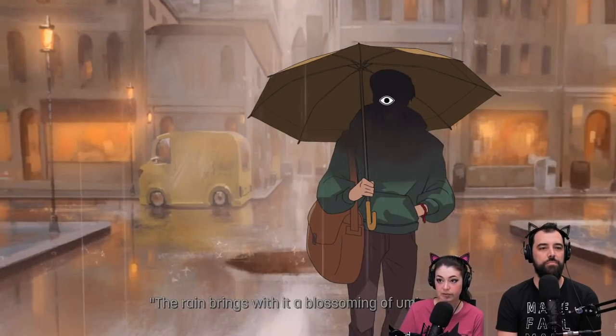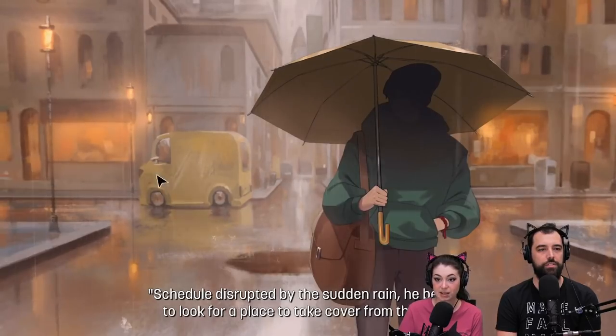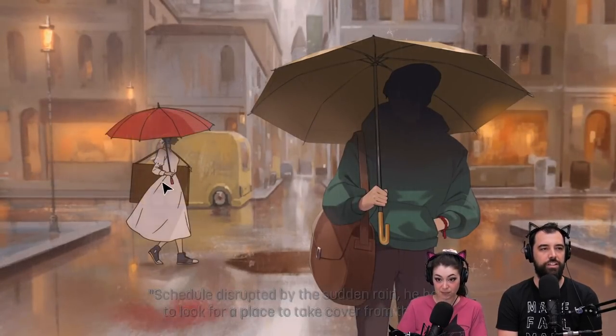Okay. A blossoming of umbrellas. Dude in yellow. Umbrella. Oh, that's the bus. That's the bus from the painting. Oh, the lady in white's gonna... You!